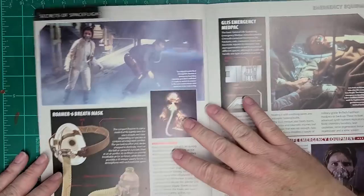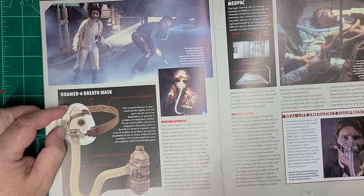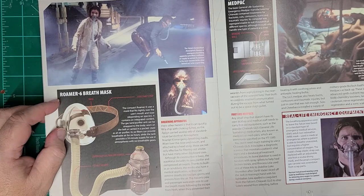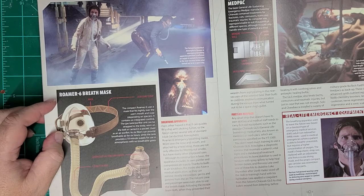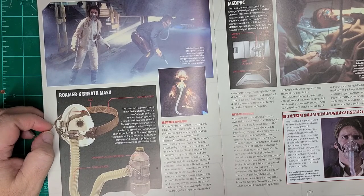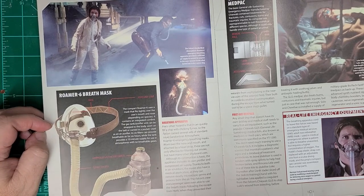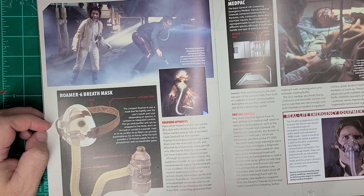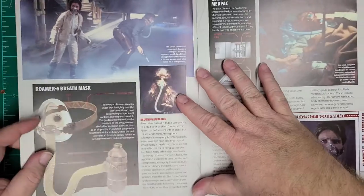So then we're going to get into the Roamer 6 breathe masks. Compact Roamer 6 uses a mask that fits tightly over the user's mouth and nose. Depending on the species, it contains an integrated comlink. The gas tank purifier unit can be strapped to the body, worn on the belt, or carried in a pocket, used as an air purifier. Its 6 filters can provide breathable air for 6 hours, probably where the 6 comes from in the name, while the tank provides a 10-minute supply for use in atmospheres with no breathable gas.